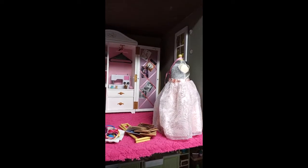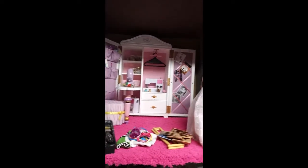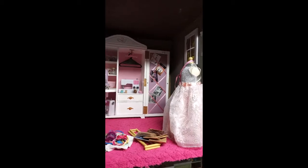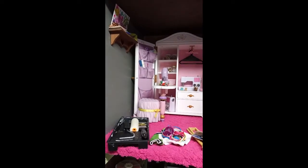This is the craft/sewing room. I really wish I had a sign that said, sorry about the mess. I have a bunch of stuff just piled up in here at the moment. It's a very small room, but I have a couple of other little pieces of furniture I plan on putting in here in the future.